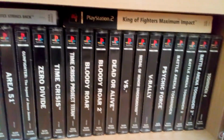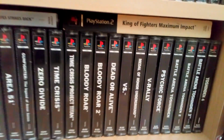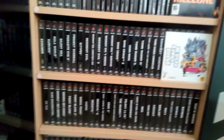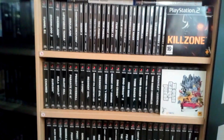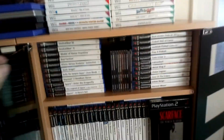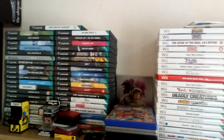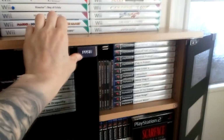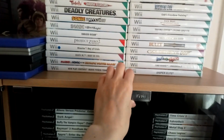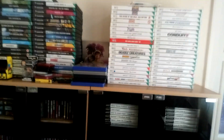Couldn't fit that in. King of Fighters, one of my favourite fighters, actually, other than, well, my most favourite fighter is Virtua Fighter, of course. So yeah. And that's that. Yeah, the Wii and the GameCube's literally gonna sit up there. I don't know if I will get some containers or just leave them out. I'm not sure yet.